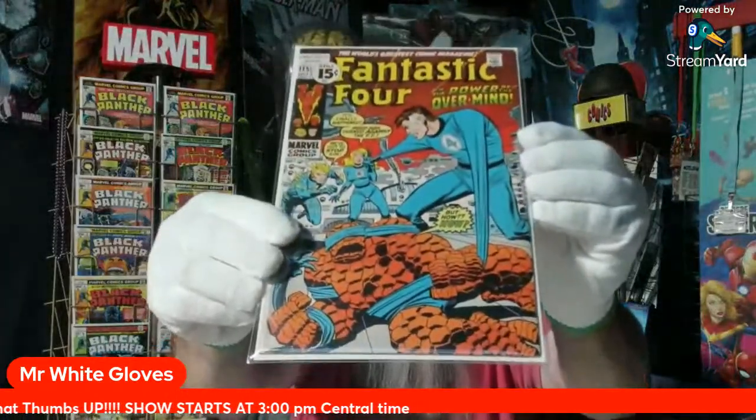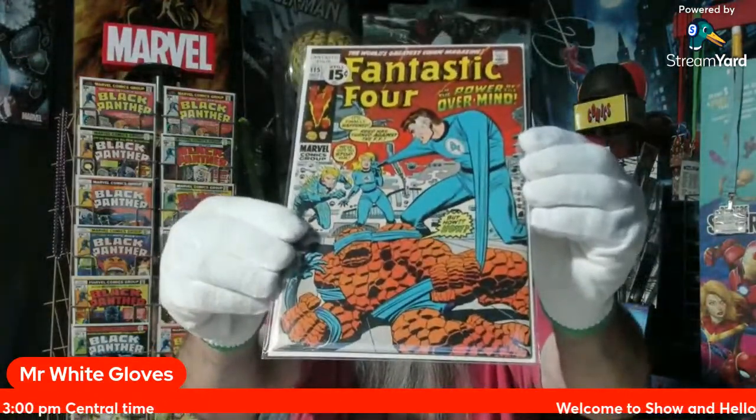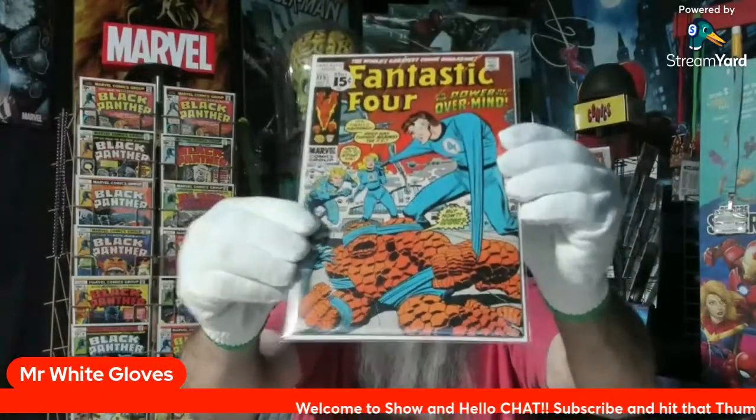Fantastic Four 115. Guess what? Mr. Fantastic just doesn't like the Thing that much, but he's always whooping his butt on these covers. Wow, Reed Richards, come on. Leave that thing alone. What thing are you talking about? The Thing, of course. Get y'all's minds out of the gutter.